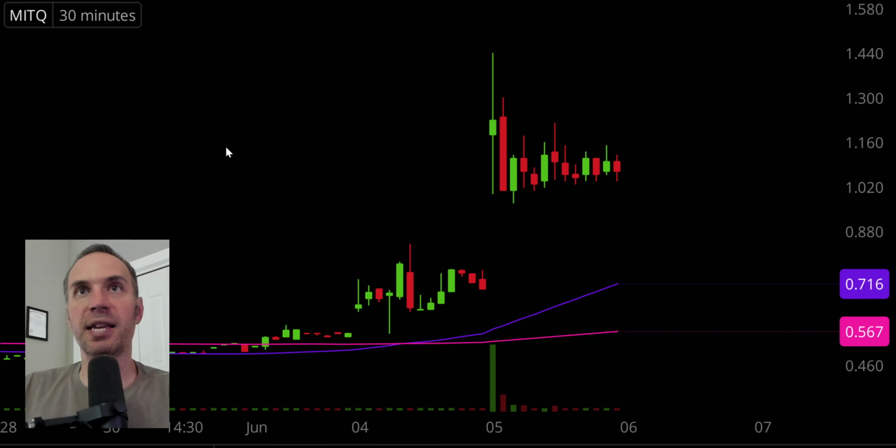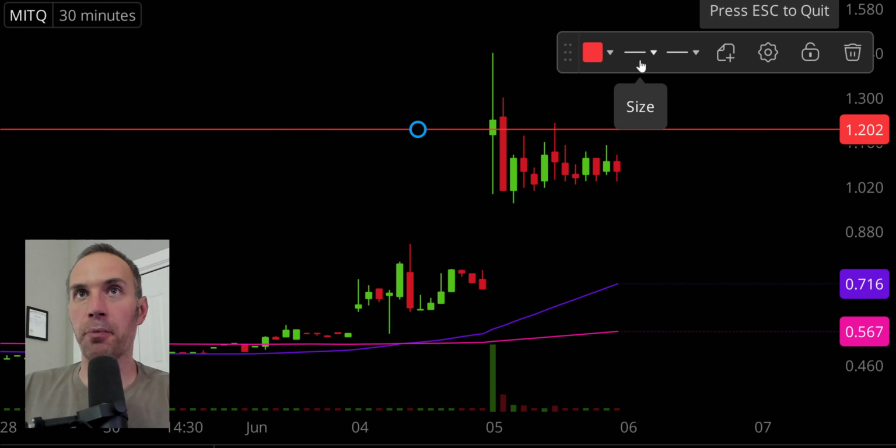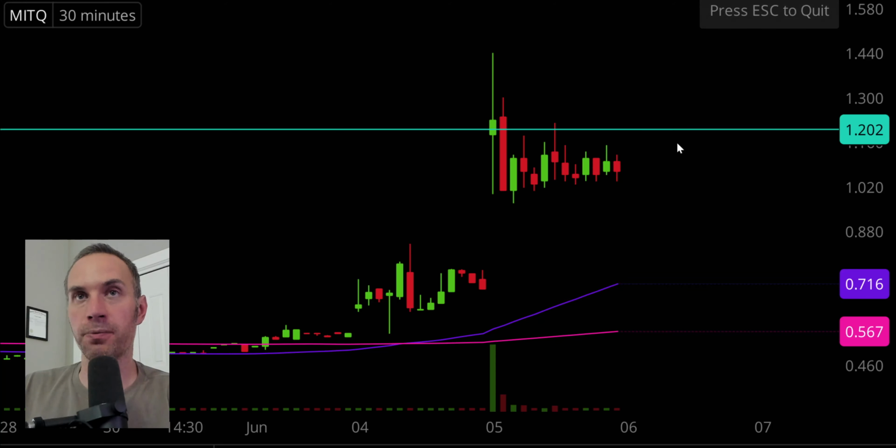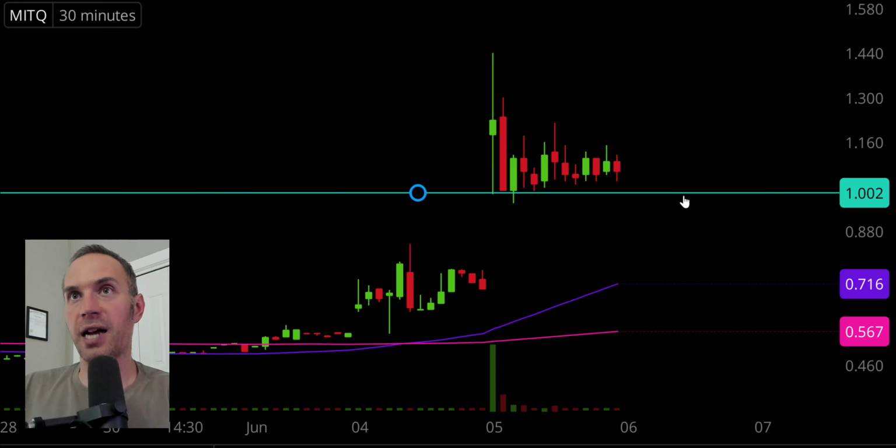Next one, MITQ, and this one's pretty well defined, and especially when it comes to the levels of support. Maybe you know where I'm going to take this line, because you can see right here a whole lot of price action right around this area of the dollar mark, just flat out going sideways. Now, has it hit $1 exactly every time? It hasn't, but generally speaking, you can see just right around here, the price spent a lot of time at that dollar mark. So that's certainly going to be the key area of support.